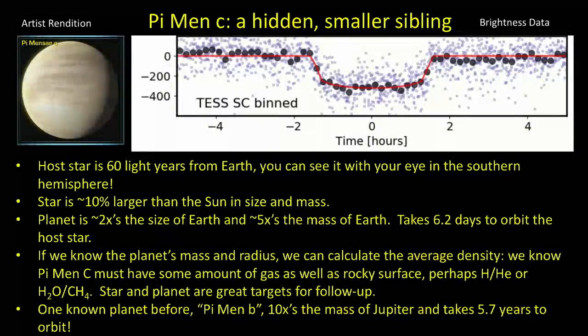In fact, we are able to identify that the planet is likely a combination of rocky material and probably some kind of gas. We don't know whether it's a hydrogen-helium atmosphere or perhaps a water or methane atmosphere. It might be thin, it might be relatively thick. This is where follow-up observations are needed, including from James Webb.